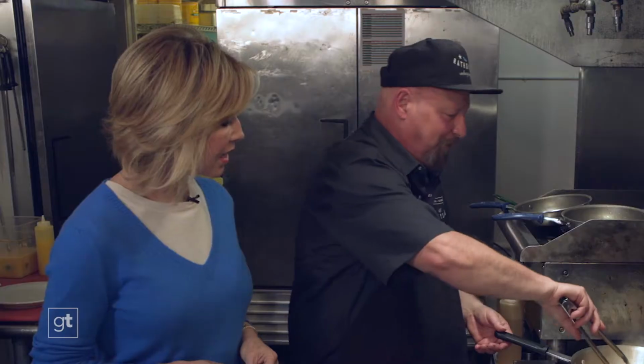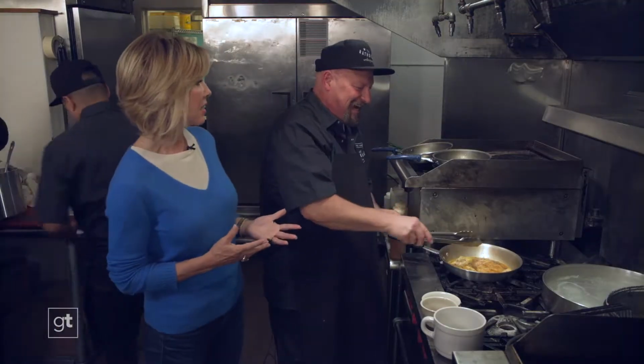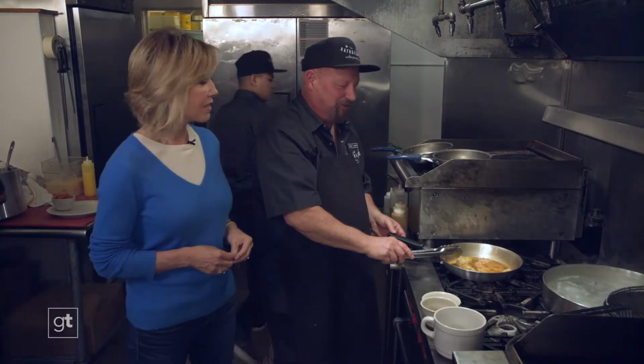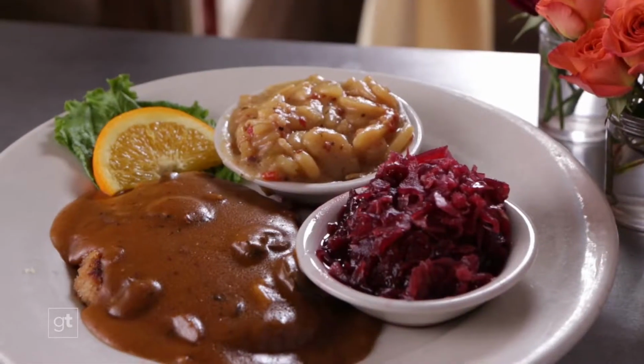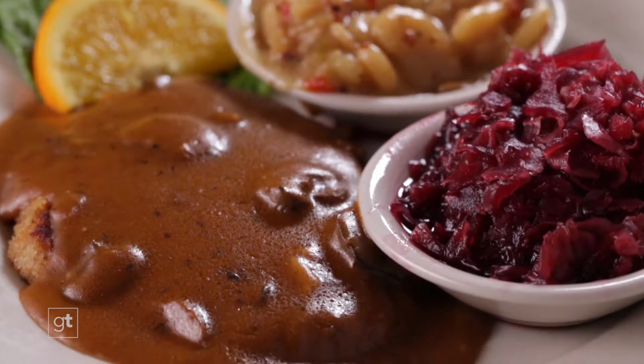Chef Glenn Young is a Fredericksburg native. My grandmother gave me a German cookbook written in German script. Can you read it? I can read it. I can understand it fairly well. He can cook it well, too. The Jaeger Schnitzel with veal is a bestseller. Veal is not cheap, but it is way better. So that's why, if you're going to do it right, don't trim a corner and put anything else in there.